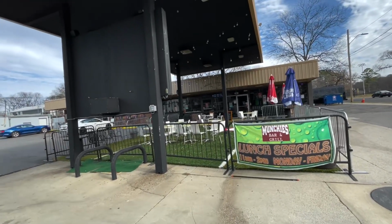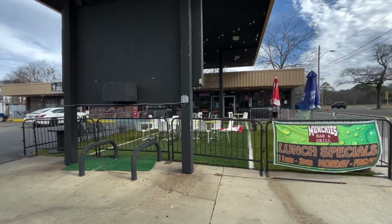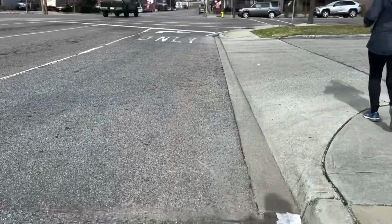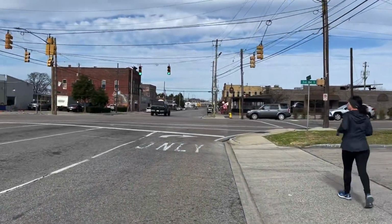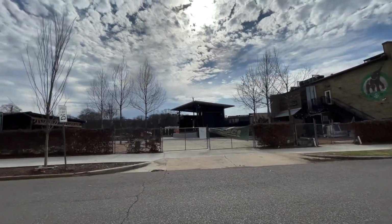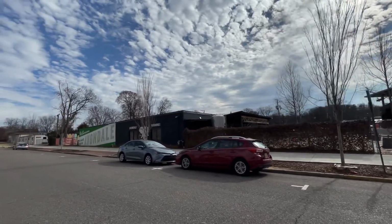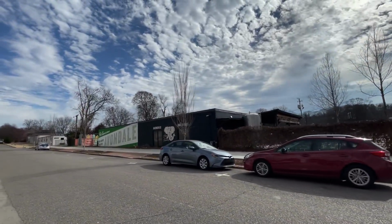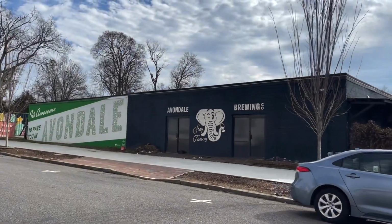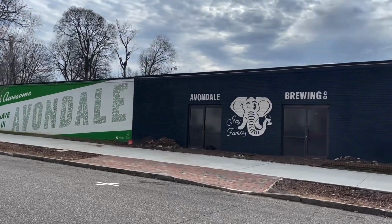Just notice this must be an old gas station or something, turned into a restaurant or outdoor patio. Interesting. Mile 10 looks like, guys. There we are. Avondale, mile 10. We're at the backside of Avondale Brewery. If you never tried Avondale Brewery, you should try their beer. It's a great beer here. Great place to hang out. Sometimes they have live bands and music, and of course the beer.